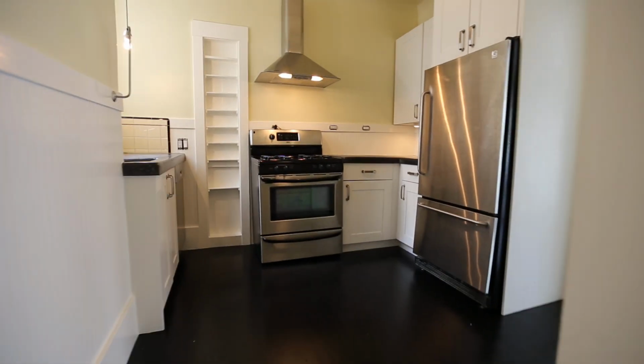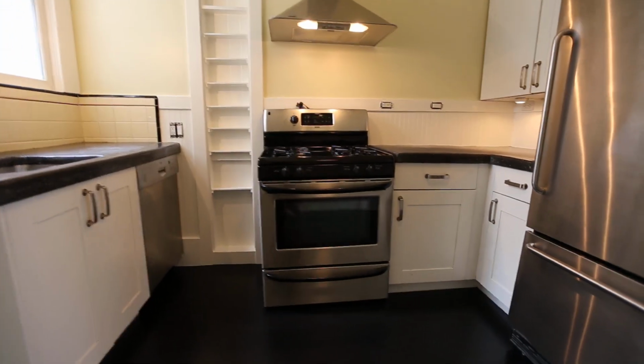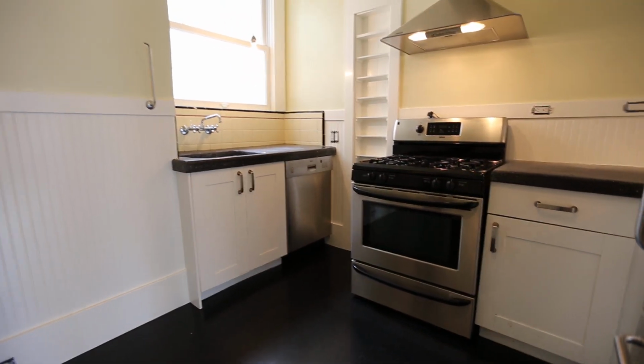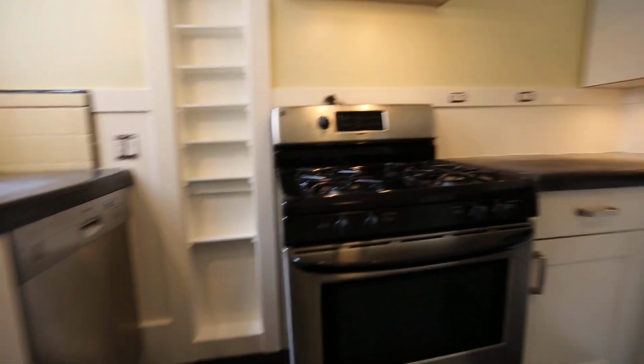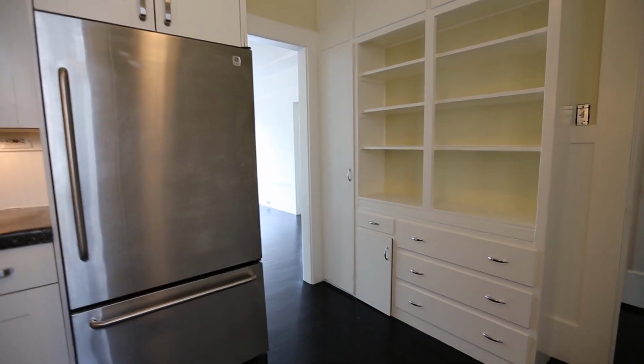To the left is a brand newly renovated kitchen with stainless appliances, gas stove, cement counters, built-in spice shelving. Here is a built-in cabinet.